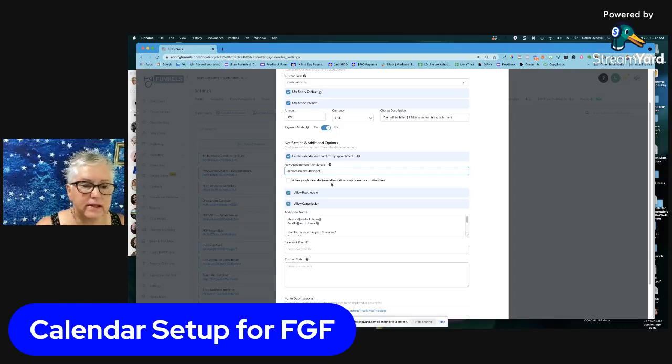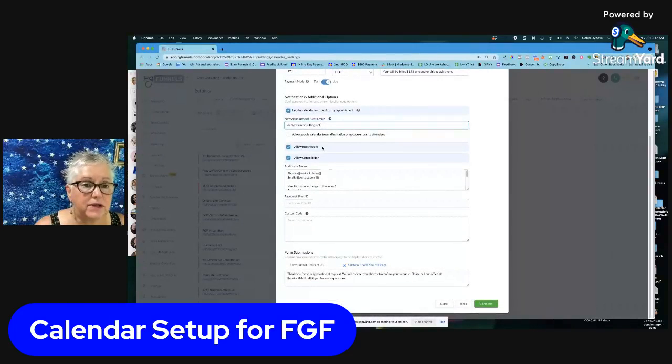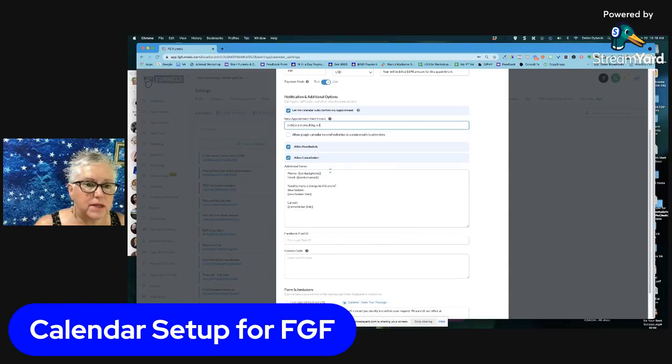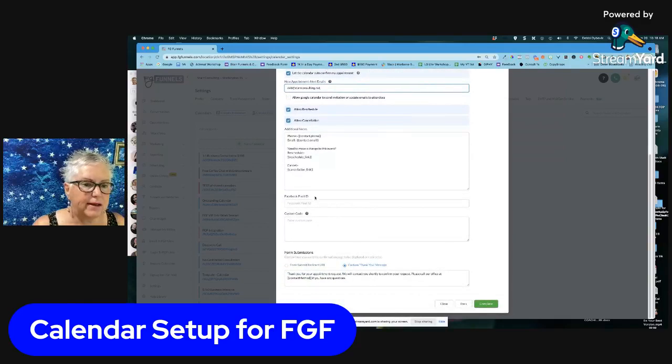You can also allow the Google Calendar to send invites. I don't, I just leave it as is. Allow reschedule and allow cancellation. Again, I leave it on. You can turn it off so people have to notify you if they need to reschedule it. And then in this window, these are just additional notes, and the system is just pre-populating what those links are. All right. If you're running any kind of ad or custom code, you put that in there.